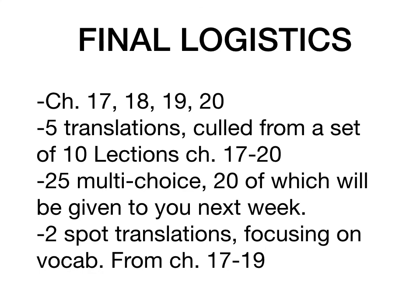I'm going to try to give you basically all the vocab for those spot translations, and I just want you to be focusing on grammar. As long as you are trying and using the words that I'm giving you, you'll get points. Just please don't leave any blanks.